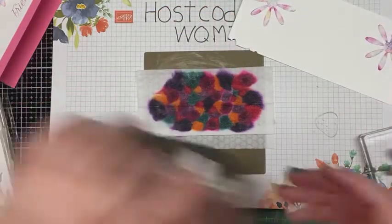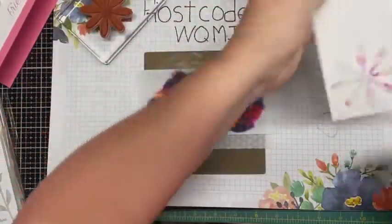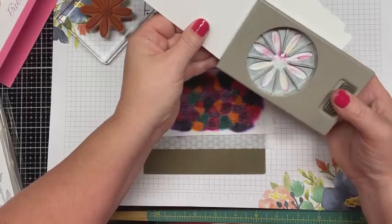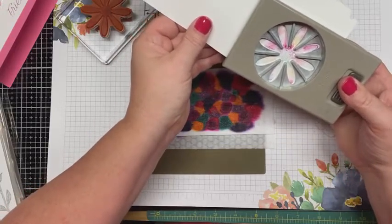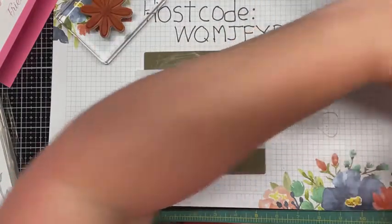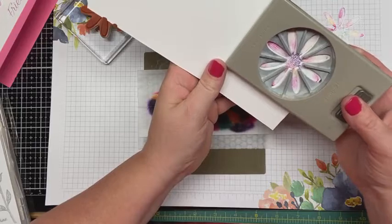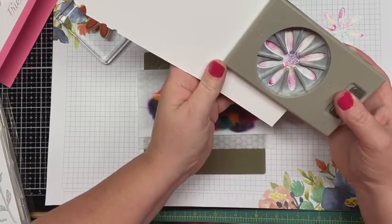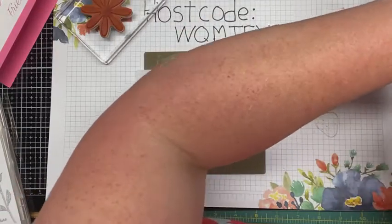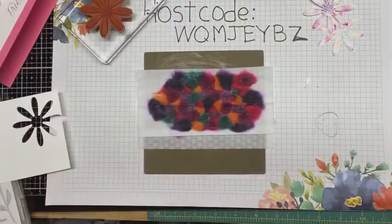I'm going to punch these out before I go any further. I know I need to stamp out 4 of these, but I want to punch these out first. So I'm just going to take my punch and line it up with this daisy. And it's easy to line up. You just want to rotate the punch until it's lined up. So I'm just going to punch this out. Set that aside. I'm going to do the same thing with this daisy. That looks good. I'm going to take my scissors and just cut.